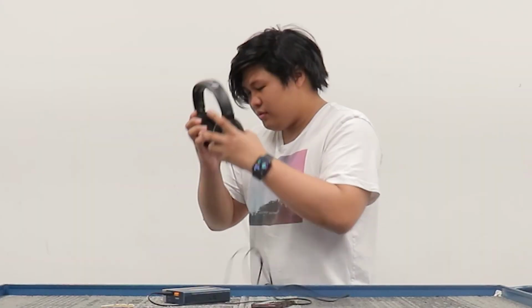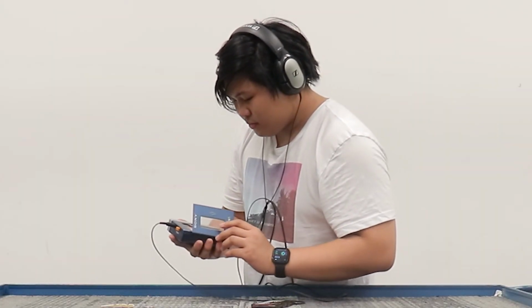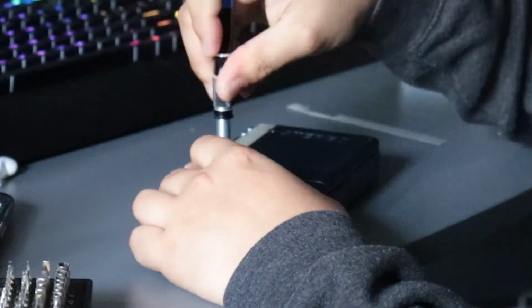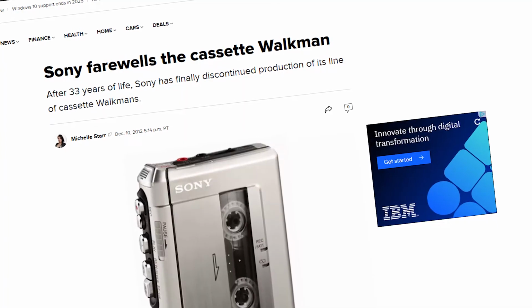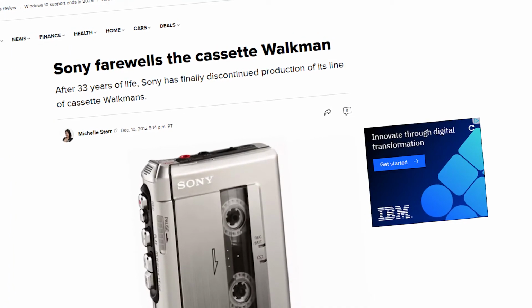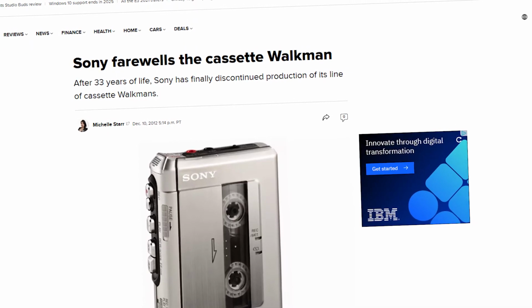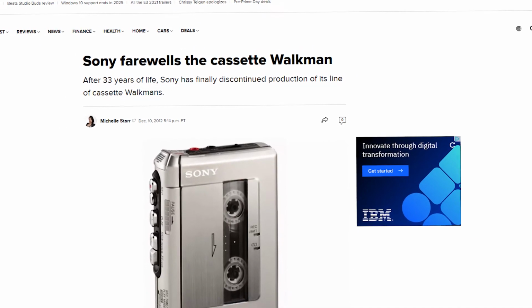It took music out of the homes and into the hands of the listener, who now had complete control and privacy over what they wanted to hear. After 2010, Sony had officially discontinued the Walkman's production. And while that means we won't see any new Walkmans in the near future, that doesn't mean you can't get your hands on old models on auction sites.